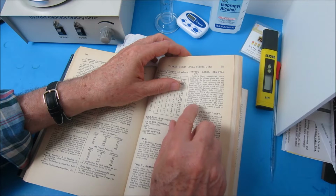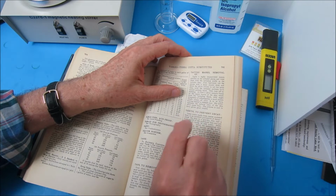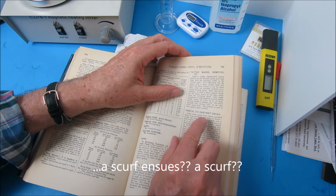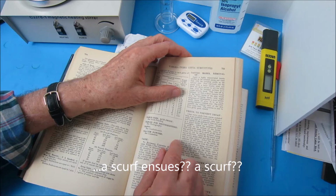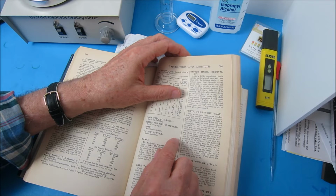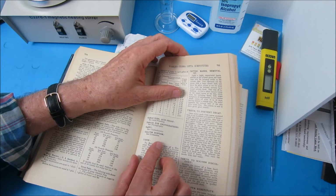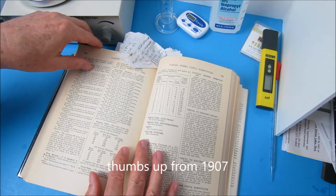Okay, I'm with you so far. At first, a silver tannate forms on the upper layers of the skin, which dyes the tattooing black. With slight symptoms of inflammation, a scurf ensues, which comes off. I'm 64 years old, I've never heard that word in my life. A scurf ensues. I'm going to have to look that one up. I think they mean like a scab, but I've never heard that word. The latter assumes the natural color of the skin after some time. This process is said to have given good results. So, thumbs up from Henley in 1907.